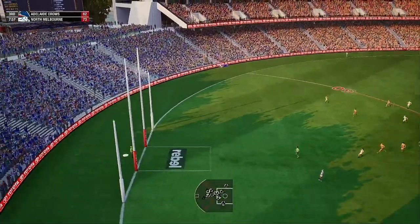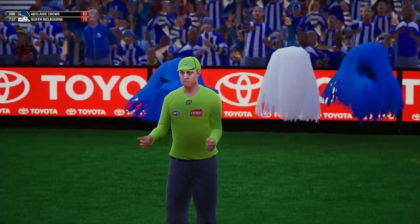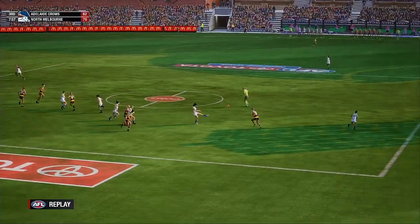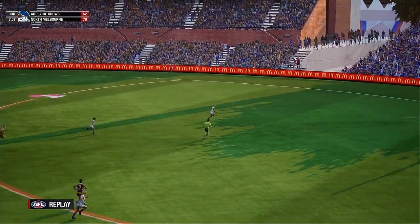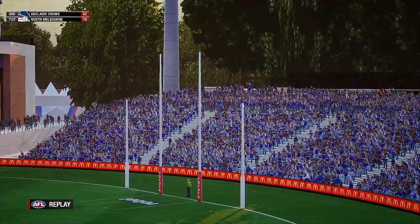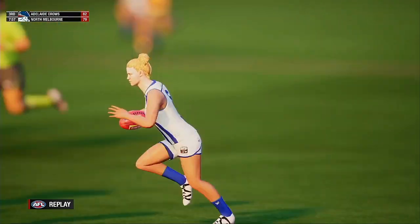An opportunity for a third goal. Unbelievable effort. And it ends with a goal. Look at them celebrate that effort. North Melbourne lead is now 17. She did really well there and gets the reward. They're looking more dangerous inside 50 now. Great reward for effort.